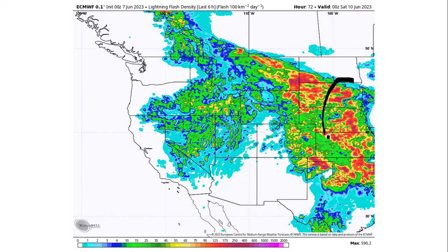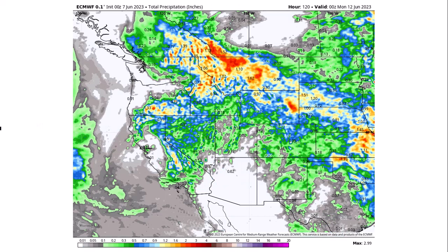These areas right here could use some rain. They're going to get some while the rains continue out here. This is the precipitation forecast through Sunday evening. So you can see it's the same areas getting the rain, but getting a little bit further out to the east.